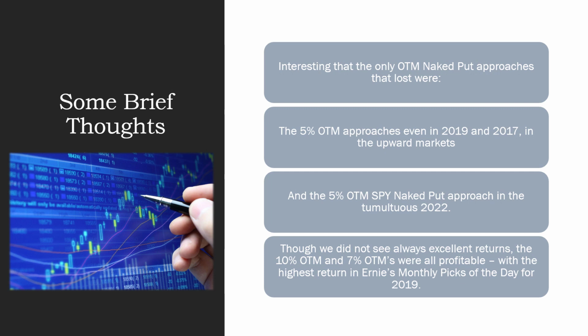It is interesting that the only out of the money naked put approaches that lost were the 5% out of the money approaches, even in 2019 and 2017, during upward trends, and the 5% out of the money naked put approach in the tumultuous 2022. Though we did not always see excellent returns, and we did not see maybe the target we were looking for, the 10% out of the money and 7% out of the monies were all profitable, with the highest return being the tested, through the various iterations, monthly naked put picks of the day for 2019 in the upward market with the good average volatility of around 16%.